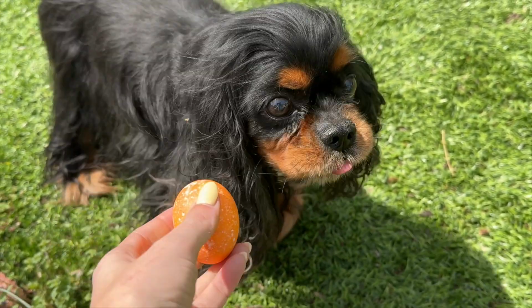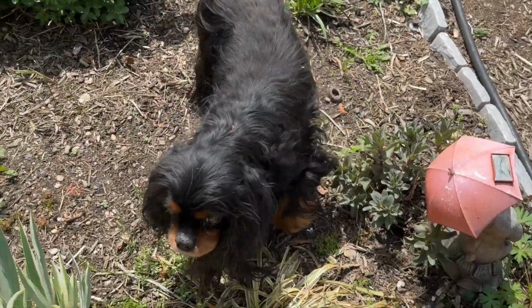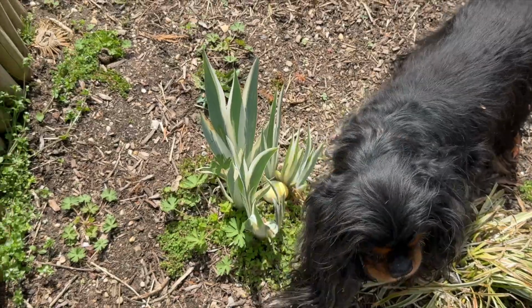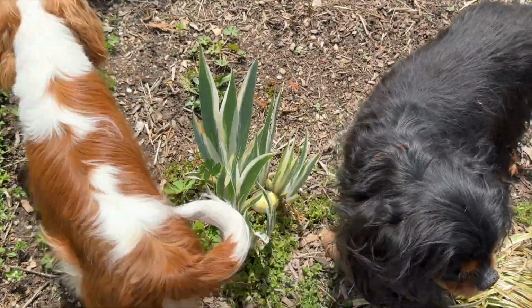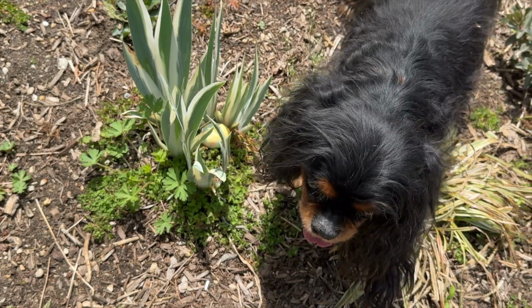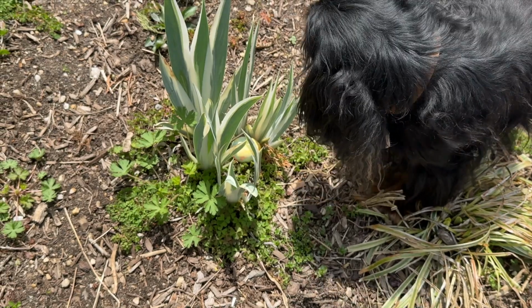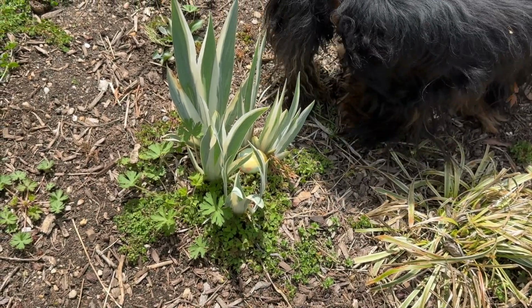My granddaughter's been working with Dylan to see if we can get him to find an egg. Go find it. Right there. Use your nose. Use your nose. Well, it looks like Dylan's sense of smell is just not what it used to be, but he's trying anyway. So let's get back to the second half action right now.